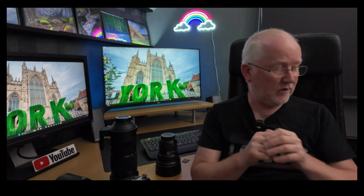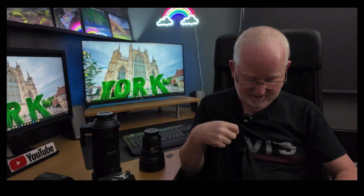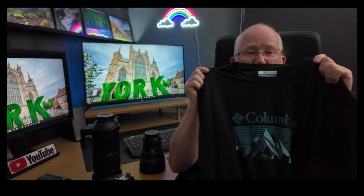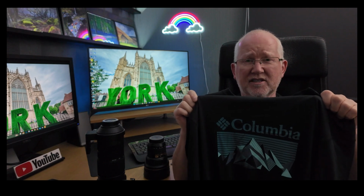So as far as shopping went, Helen got a handbag. Well, I bought Helen a handbag. This is handbag number 112 in her collection. From MacArthur Glen Outlet, I got a t-shirt, which was £17. And for me, that's, wow, £17 t-shirt.